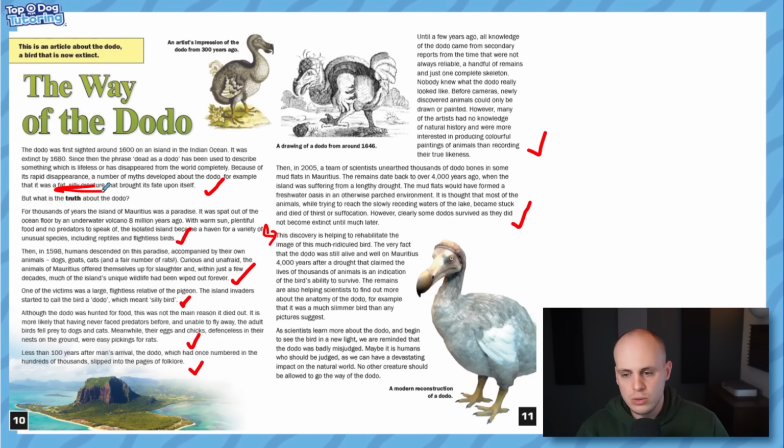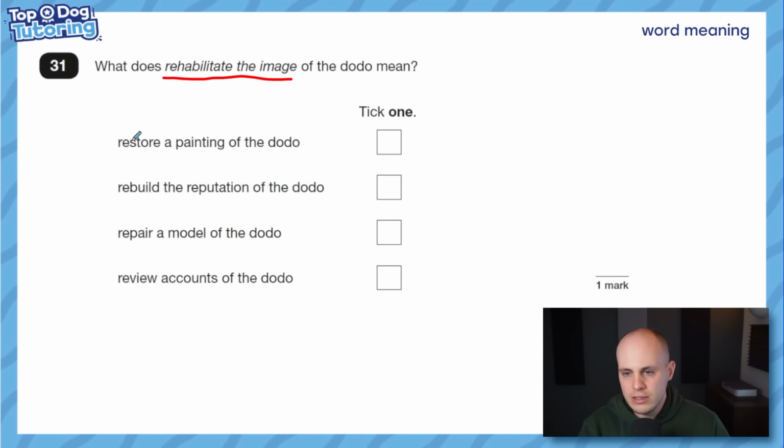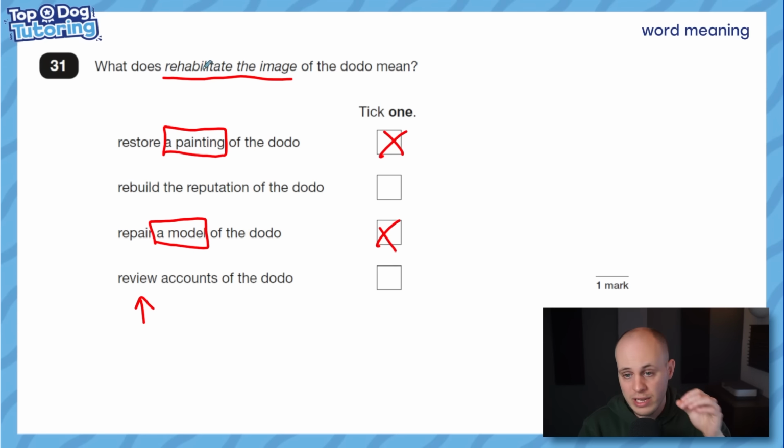So let's look for an answer that kind of talks about that. Is it helping us restore, I like that word, a painting of the dodo? No, I think the idea of talking about a painting just doesn't quite sit right. In the same way of this one, repair a model of the dodo. Those ones just don't really work as phrases, do they? I think it's one of these two. Rebuild the reputation of the dodo. That sounds good. Or review accounts of the dodo. Review kind of means to just sort of look over it. Doesn't really make sense. It's more about like a healing process, right? A rebuilding, a rehabilitate. When someone's rehabilitated, they're kind of rebuilt as a person. You know, they've built themselves back up from the ground up. Rebuild the reputation of the dodo is definitely the answer.